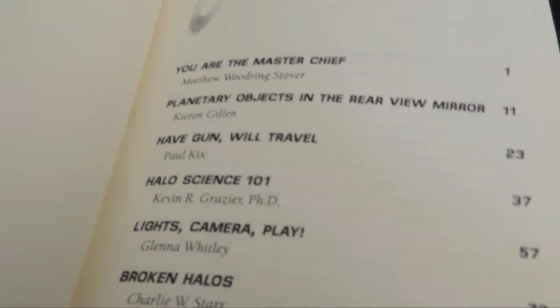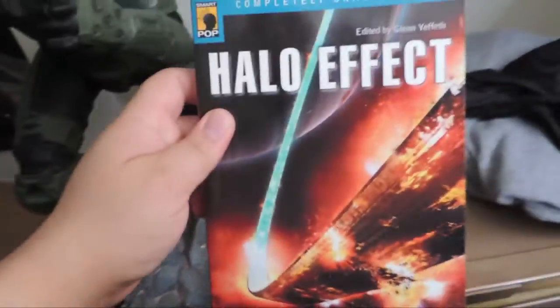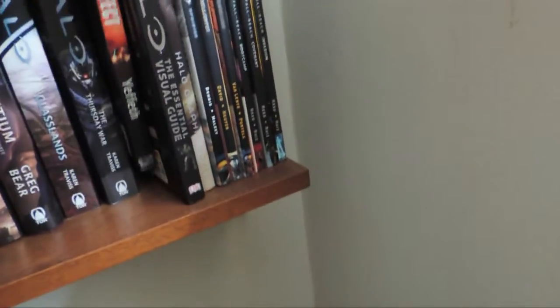There's one in here about the development hell that was Halo 2. It's got some real insights. So if you ever get the chance, Halo Effect, you can get it on Amazon. I found it by accident when I was looking for, I don't even remember which one of these I was looking for, but it's definitely worth a read.